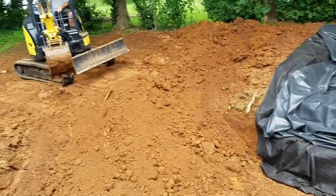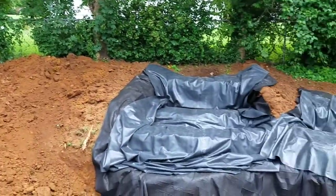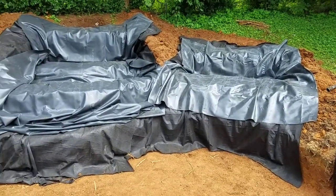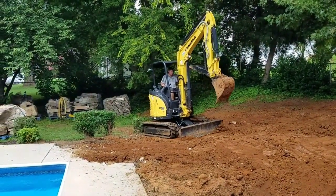Now we're getting ready to go over here and start seeing how this Yanmar excavator is going to handle these big boulders. So stay tuned. I left the rock mats at home that go down before the rock, so we're probably going to have to call it a day here shortly. But let's go over here and see how this thing handles these rocks. Stay tuned.